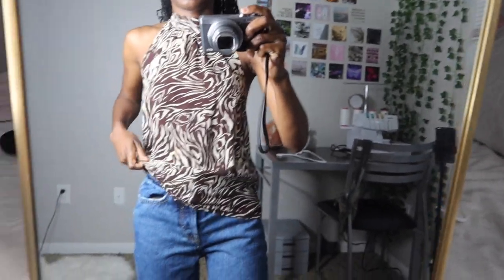Okay, so I'm definitely gonna crop this top because it's giving mom right now. It's giving mom vibes, especially with these jeans. But I feel like if I crop it, it'll be giving chic vibes, you know? Now it's like, ooh. And the back is open, so it's super cute. Definitely gonna have to crop this.